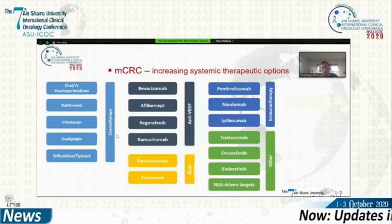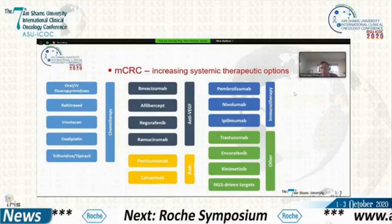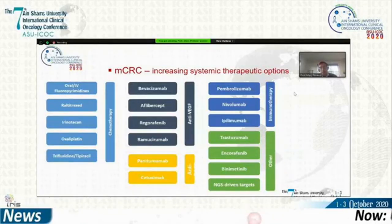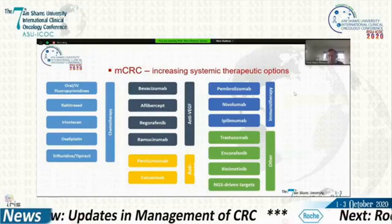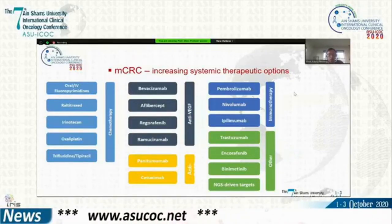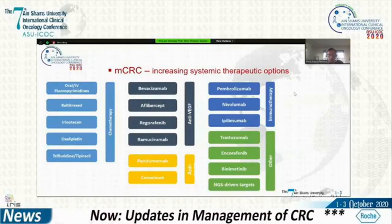We have the anti-EGFR drugs such as panitumumab and cetuximab. And new is the fact that we have seen interesting and treatment-changing data on immune therapy, on pembro, nivo, and ipi. In some cases, especially when we go to the molecular profile of the tumors, sometimes we are using trastuzumab or a combination of encorafenib and binimetinib in patients with BRAF mutated tumors. We are also more and more looking for very rare alterations in the genome, for example, NTRK fusions, which are very rare in colorectal cancer. But if the tumor is driven by this fusion, it might be good to treat these patients with inhibitors of NTRK.